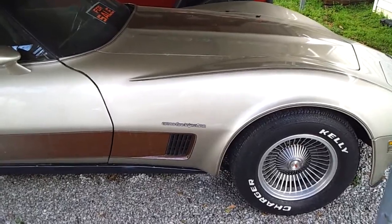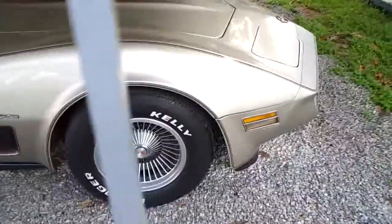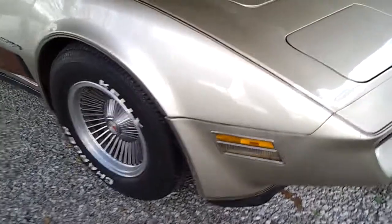He's trying to sell it for around 10 grand. Probably not a penny less because it's pretty clean.